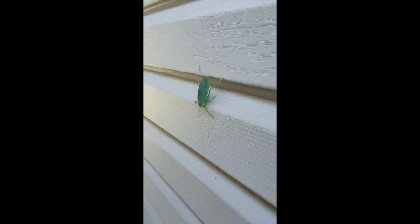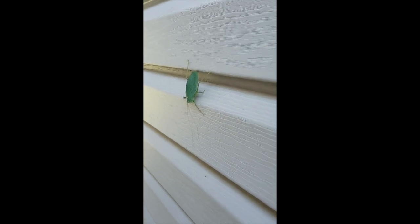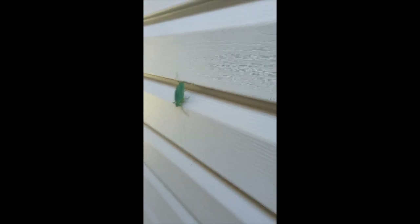Okay, we were going to start here with the garage door, but I saw something over here that I thought was interesting. Look at this guy. One of those bugs that's disguised as a leaf. Pretty cool. All right, so let's go into the garage door and I'll show you what we keep in the garage here for our guests.